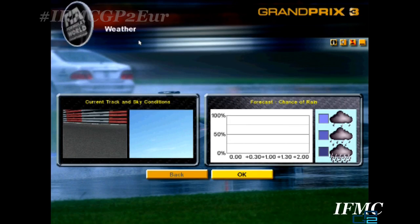There we are. So anyway, as you can see, no qualifying bans to report on. So without further ado, let's get into the qualifying session ahead of Donington Park.